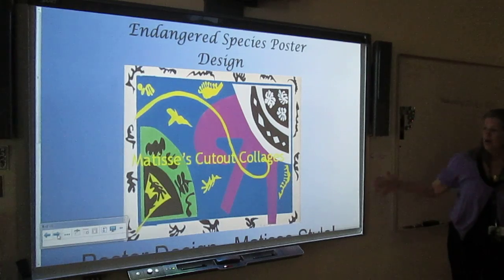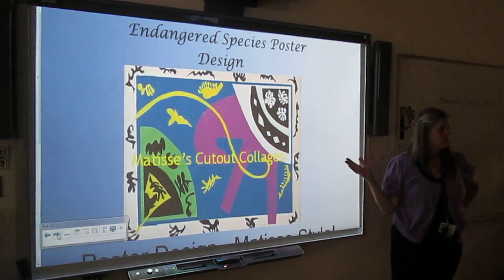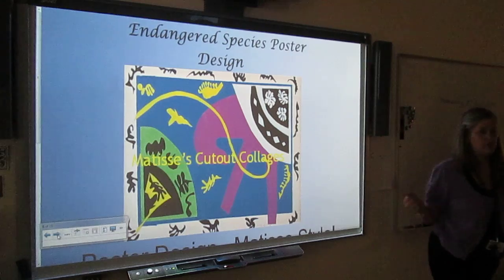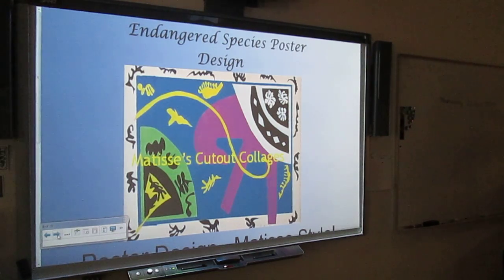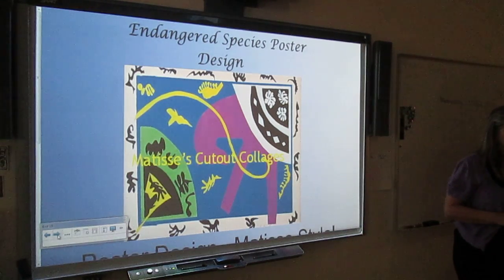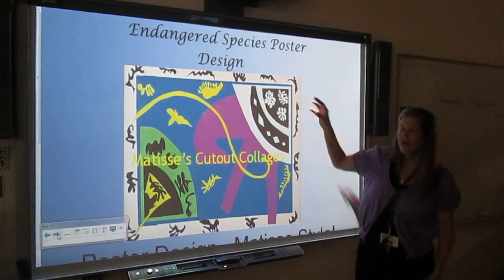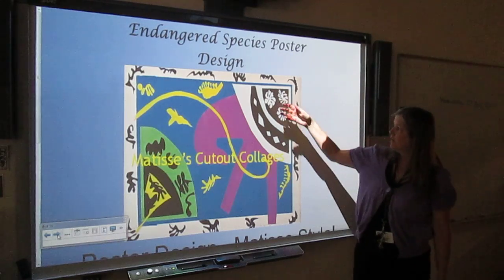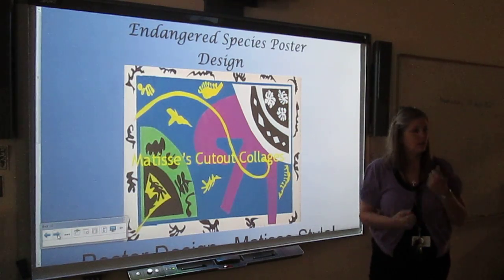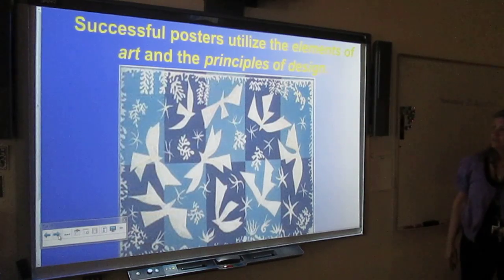This is a piece of Matisse's work, minus the Matisse cutout collages. I stuck that in. When you look at this, what do you think of? What jumps out at you? Vibrant colors. The vibrant colors. And what else? What's it made up of? Some of the patterns and pieces, the shapes. So he's repeating some of the different shapes in here. They're not exactly alike, because you want some variety, but he's got some repetition of shape, repetition of color, and the vibrant colors are just jumping out at you. So let's move on. Here's another piece of his.